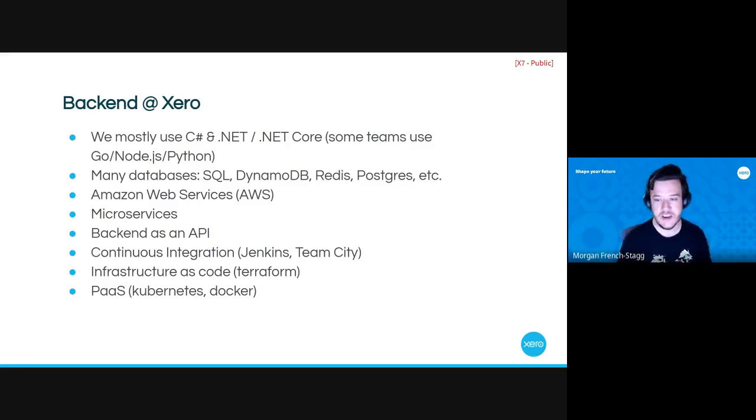And then we have the concept of PaaS. It stands for Platform as a Service, which means that we have teams at Xero whose entire job is to help other teams do their job faster. A good example of that is Kubernetes, which is a container orchestration platform, which is just another way of running code. We have some teams which look after our Kubernetes cluster for us, which means that as an engineer, I don't have to think much about it. I don't have to worry about it. Somebody else has done that for me.